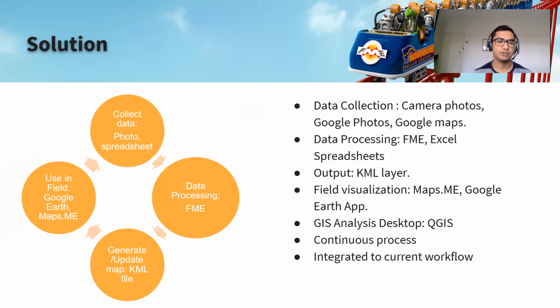So our solution was to collect the photos from a mobile which had location data enabled, and that would be processed in FME, and FME would then generate and periodically update the KML file with the new photographs. The KML file would then be passed on to the users in the field, and they would load it up in their mobile phones in maps.me or Google Earth mobile app. So in this way, they could see which Chivas they had documented earlier, and start to document the ones which have not been documented. And this would be a cycle, a continuous process, and we would update the map every about 2 to 3 weeks.